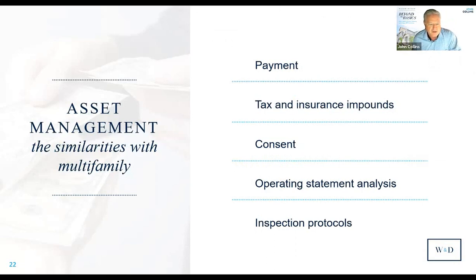Payments, no difference here at all. Borrowers make their payments and we collect them. Tax and insurance impounds. Similarly, we typically collect funds in order to make payment for real estate taxes and ensure that the property has appropriate insurance and that the insurance payment is made. Servicer consents. As with a multifamily loan, we are responsible for managing the loan document requirements, and a build-for-rent property would have the same sorts of requirements as a traditional multifamily.